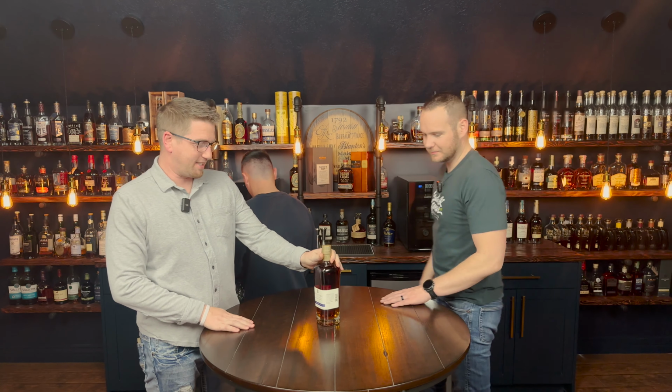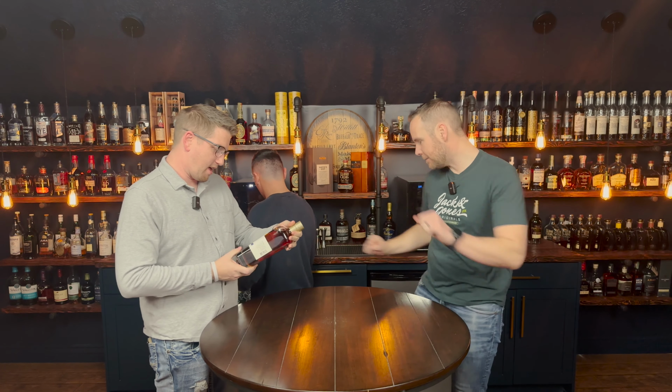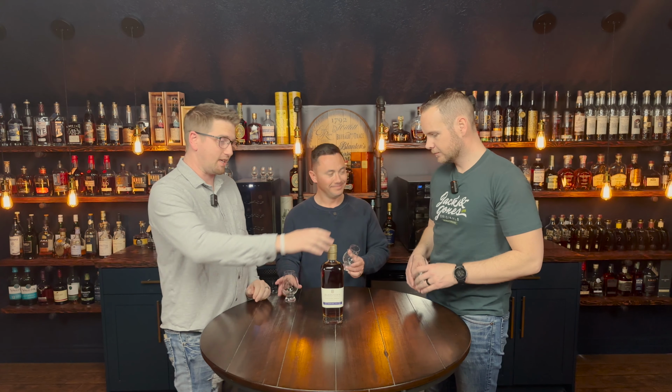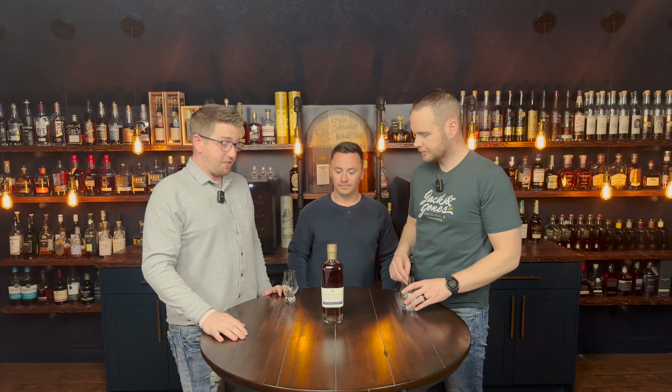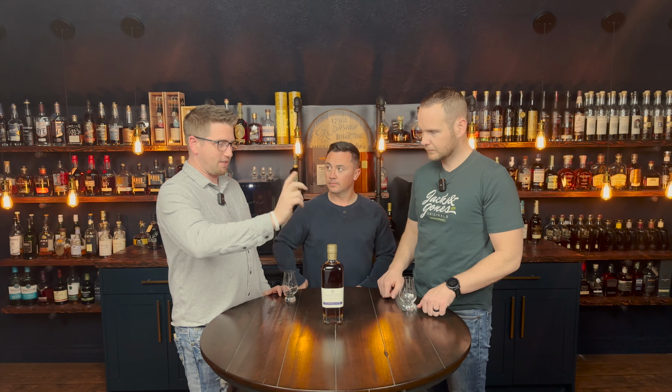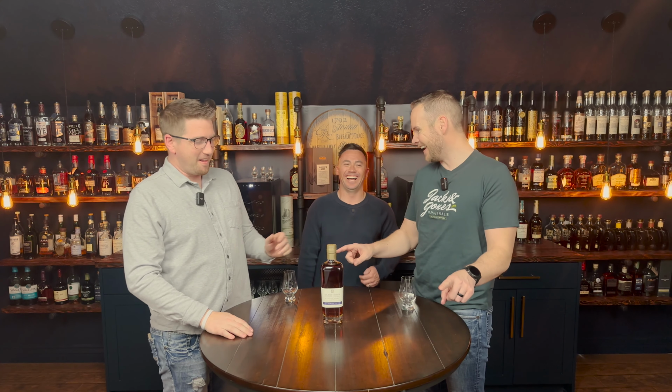All right. Here we go. Like Vince said, Discovery Series number 11. I've wanted to try a lot of the Bardstown Discovery Series bottles. I've been hesitant because the price tag is a little high on them, but I've heard this one is great. For some reason, it popped up in my feed. I saw it, I clicked it, I bought it, and then I was like, oh, good thing it's good.